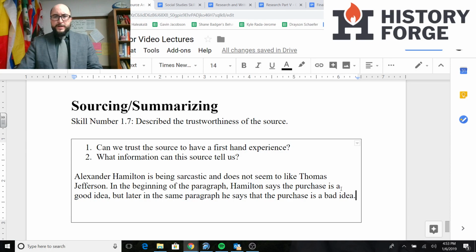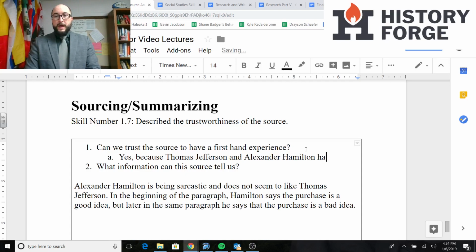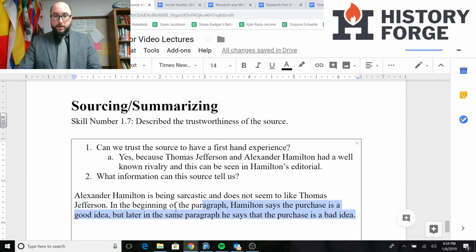Looking at this paragraph as the information we have, let's answer our first question. Can we trust a source to have first-hand experience? Here's what I'm going to say, and in fact, I'll just do it right here. I'm going to say yes, because Thomas Jefferson and Alexander Hamilton had a well-known rivalry, and this can be seen in Hamilton's editorial. And then, in order to prove that, I would just copy and paste all this stuff as my evidence.